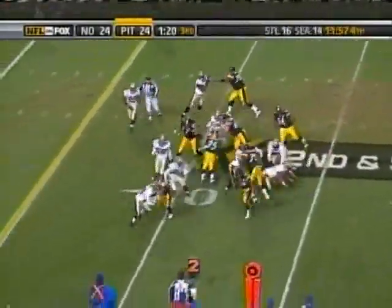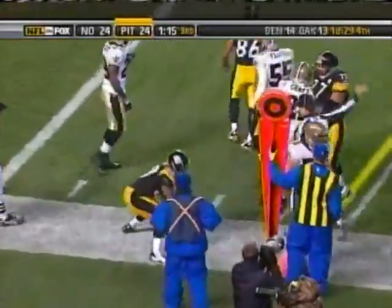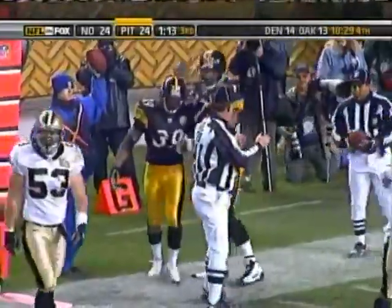Parker again gets to the edge, fights for extra yards, and he is brought down with a 1st down for Pittsburgh.